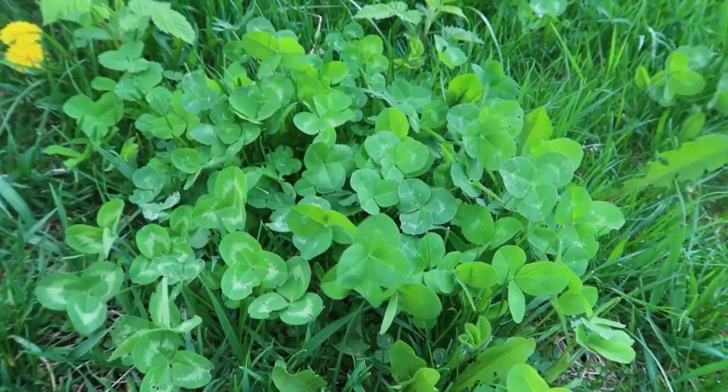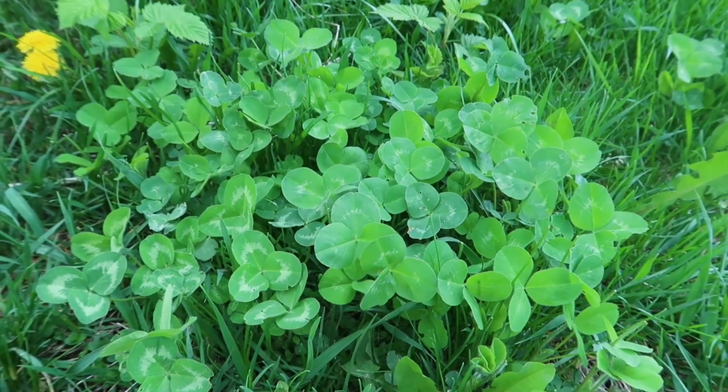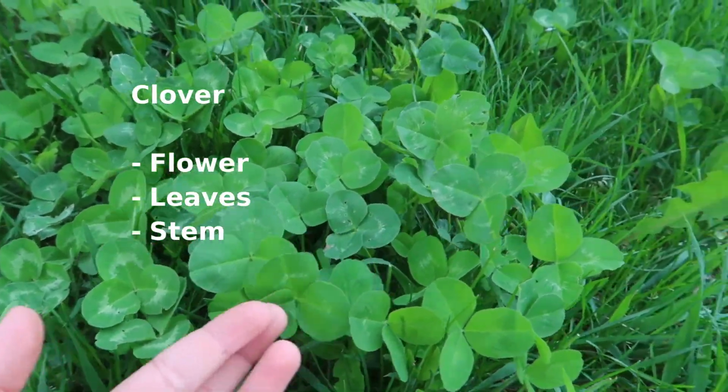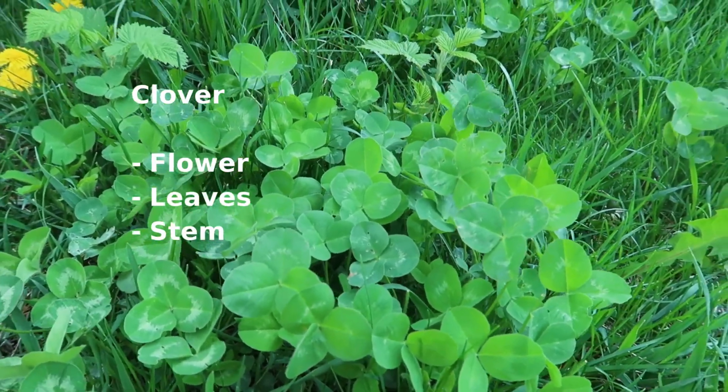Another one, this is not one that I've started using because we have so little of it, but I'm going to plant some in about a week. I'm going to plant some clover. You can use any type of clover, but they can eat the leaves, the flowers, and the stems.